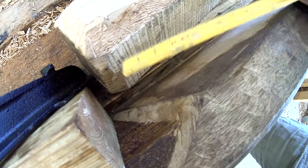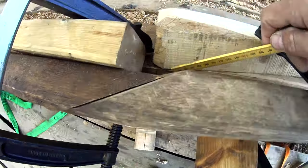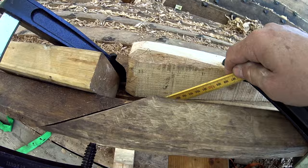Bring this bit in a little bit, because that 2 millimeters has to come from somewhere, and so if I go in that direction, that will close up. It needs to be tight under here, which it isn't at the moment still.